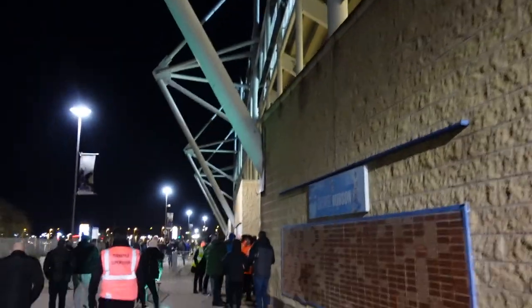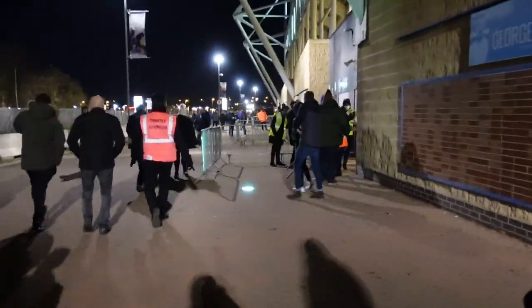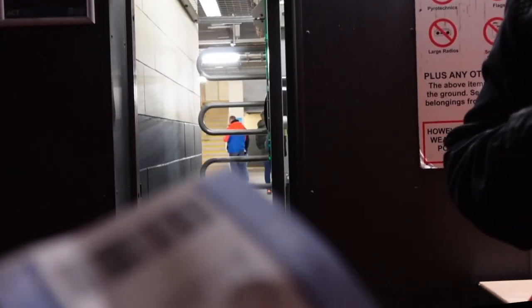Beautiful stadium from the outside. Look forward to seeing what it's like on the inside. Right, we're going in.